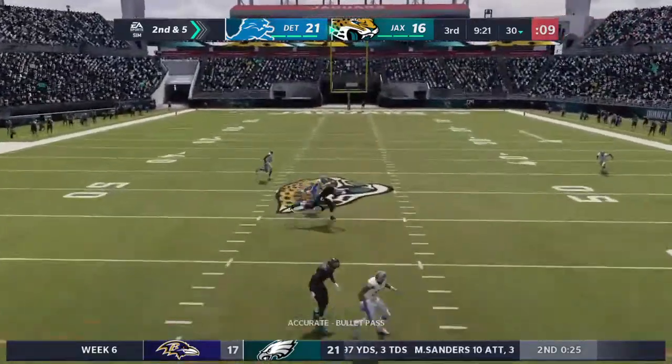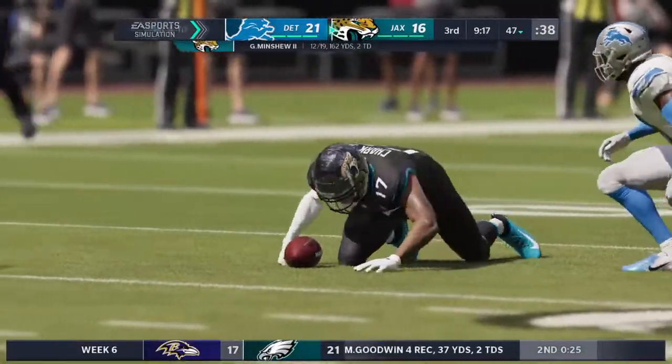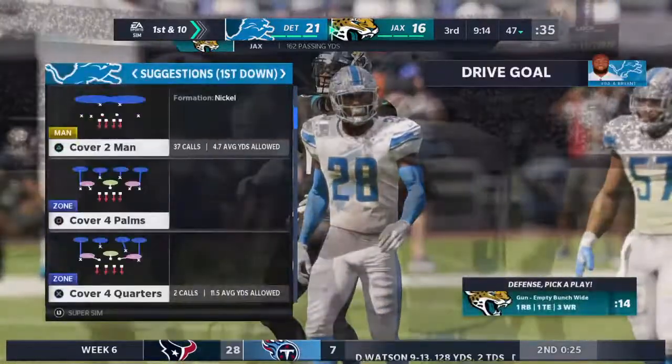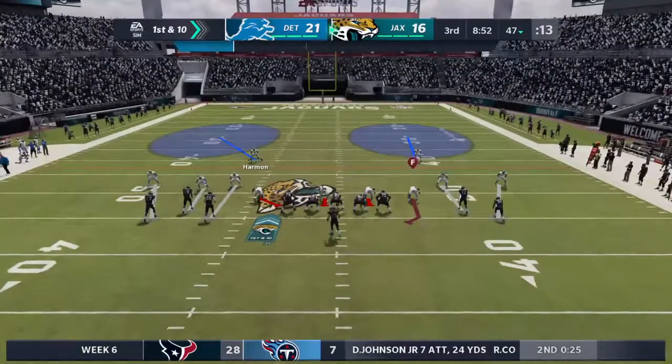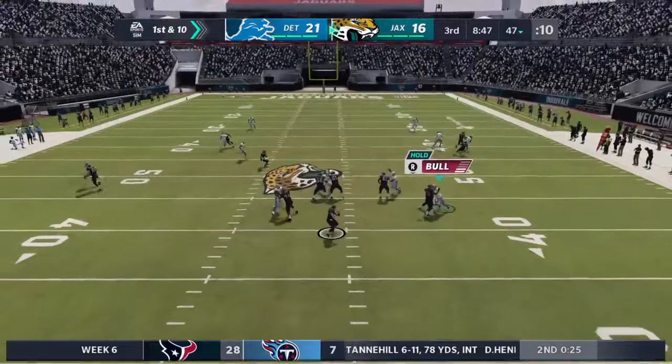Here's Minshew. Over the middle, hauled in by Chark. And he slips up past the 45 before being tackled. 5 catches for him in that first half, and that's number 6 that we just saw, and also a first down. 37-yard line. Minshew, 1st and 10.